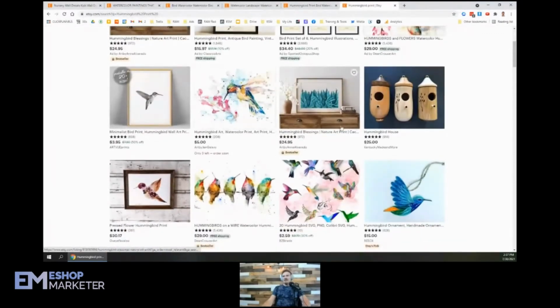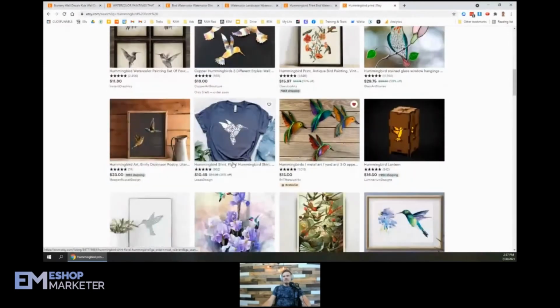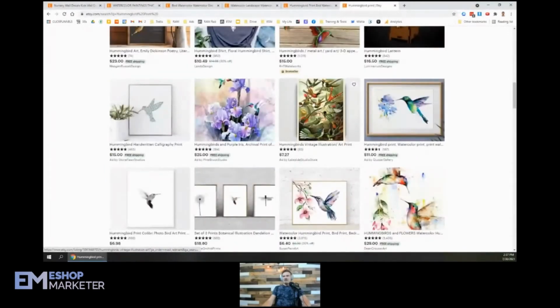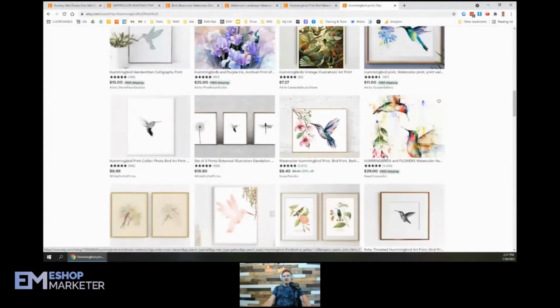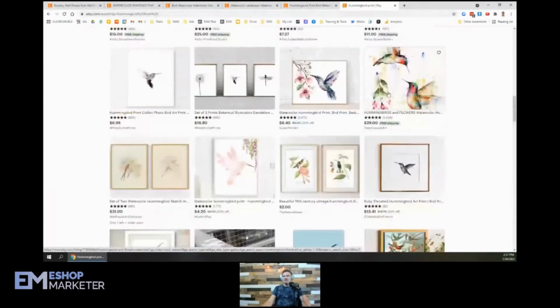But you see there's a lot of $5 ones. These might be digital downloads. This one's really nice looking. That one looks like, I don't know if that's a print. That one's 25. But the most expensive one I've seen so far is this one, 29.